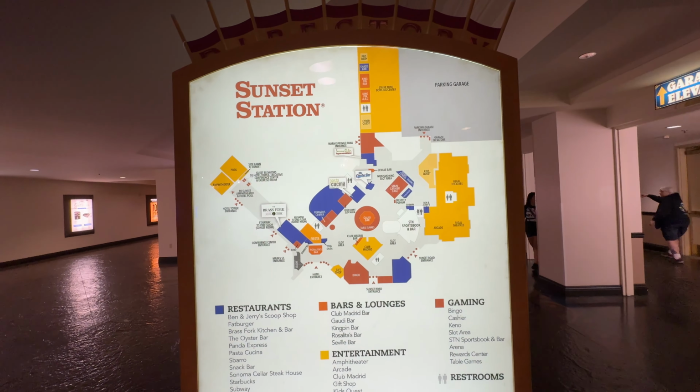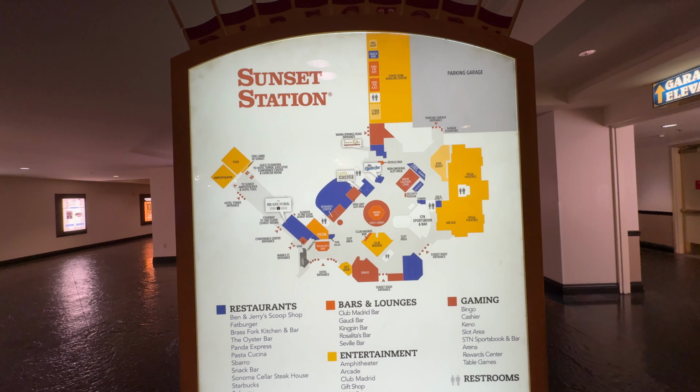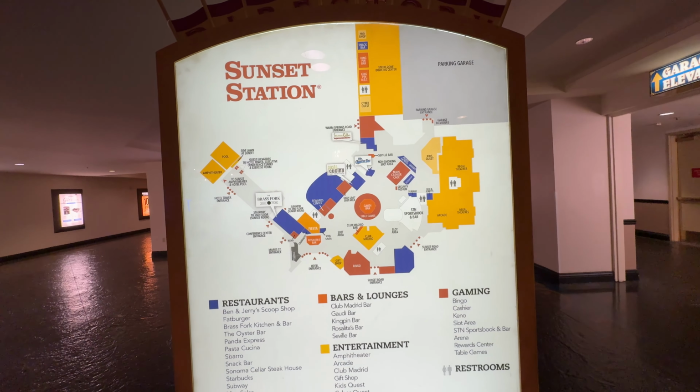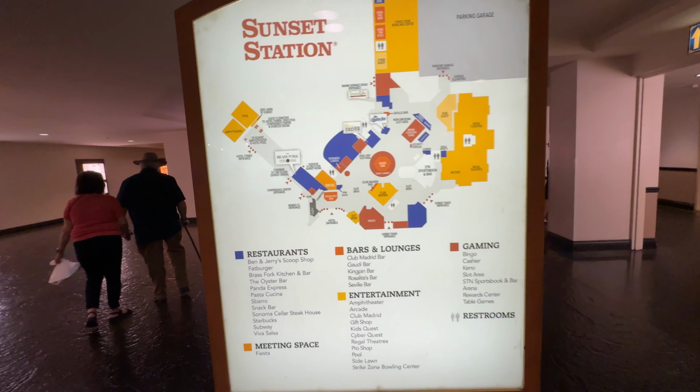Take a look at this legend here. You can see how big the place is. It's about the size of a mall. Pretty big. A lot of parking. Free parking. That's something we love here in Vegas. All right, well, there you have it. Tour of the Sunset Station and Fat Burger.